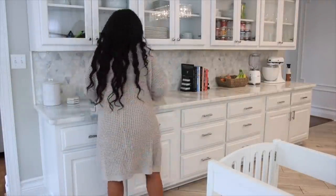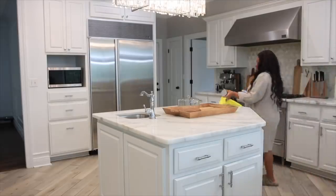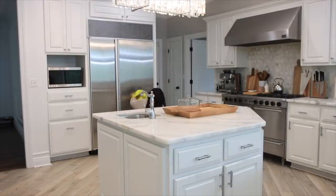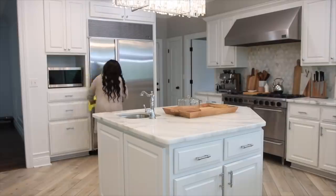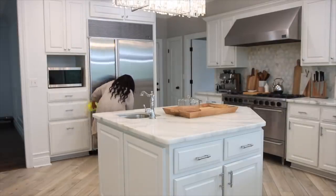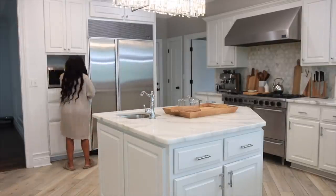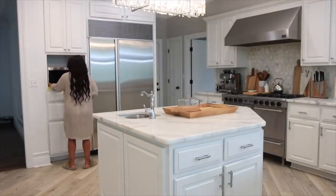Now the countertops are clean, I'm gonna clean the refrigerator, and I'm using the Sprayway stainless steel cleaner, and it is by far the best stainless steel cleaner I've tried. I've used a lot of different ones, but this one works really well, and I think it works better if I spray it on the microfiber towel and then wipe versus actually spraying it on the appliance.